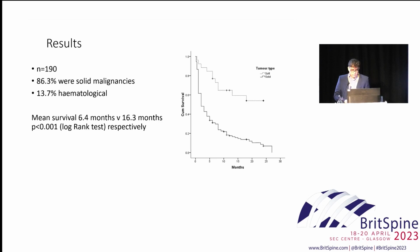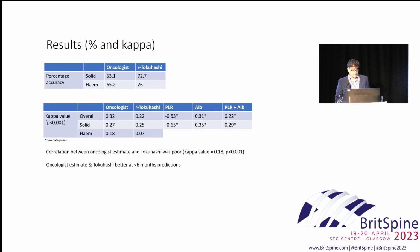So we had 190 cases in that group. The majority, 86%, were solid tissue types and 13% were hematological. There was a significant difference in the mean survival of those 2 groups. The solid malignancies did poorly compared to the hematological ones, as we may expect.